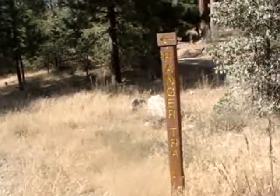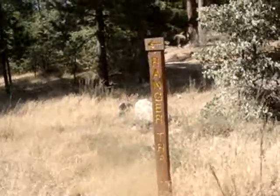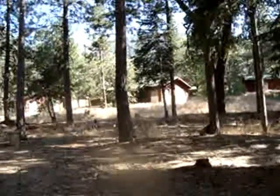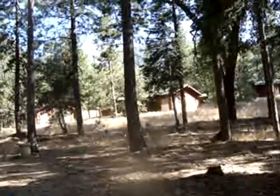Wrangler area, you can head off on the ranger trail, but I won't go back. 1, 2, 3, 4, 5, 6. There are 6 cabins up here, and I think that they can be rented out. Not sure exactly when. You'd have to contact the council to do that.